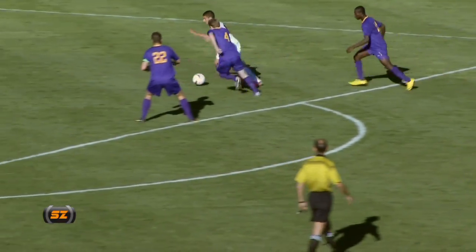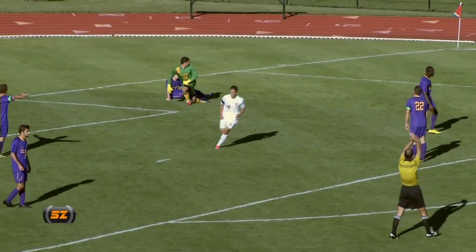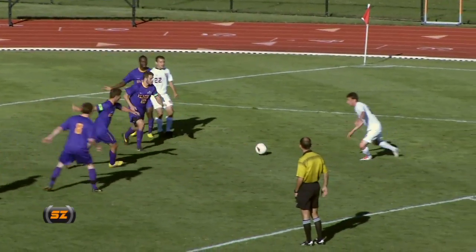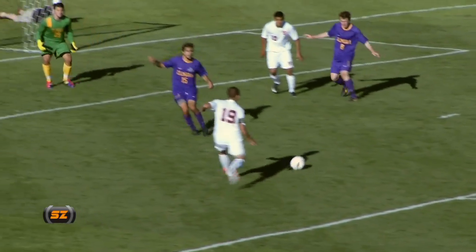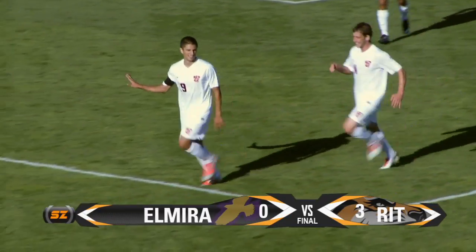55th minute, senior John Cato tucks it inside the far post. RIT led 2-0. Then just a minute and 27 seconds later, it's Cato again for his second on the day, his fourth goal on the season. RIT shuts out Elmira 3-0.